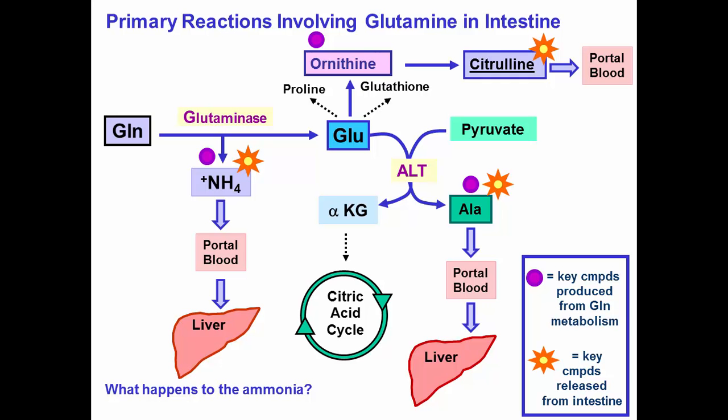Okay, this is a bit of a busy slide. I want to just give you the key down here. Purple is the compounds that are produced from glutamine, and the sunbursts are the things that get released from the intestine. So where do we want to start? Well, let's answer the first question. We said which enzymes are needed.